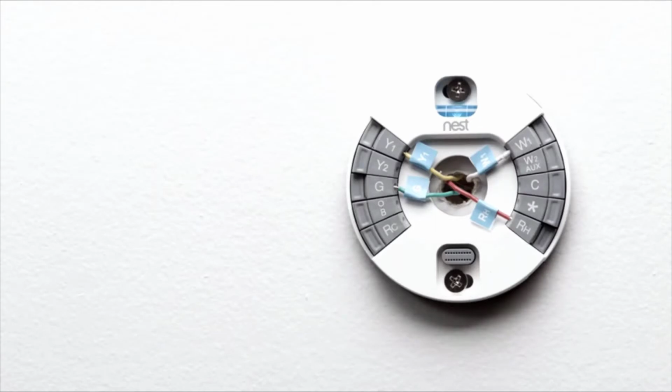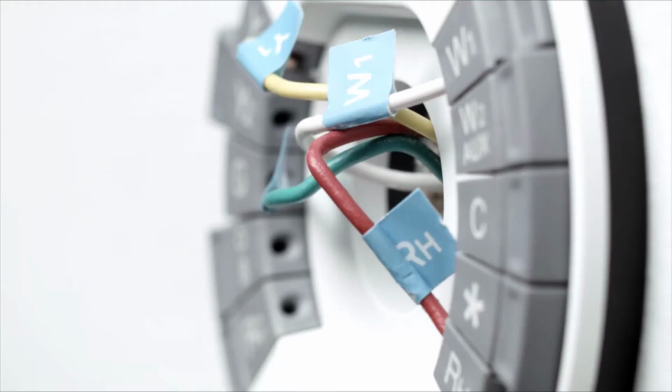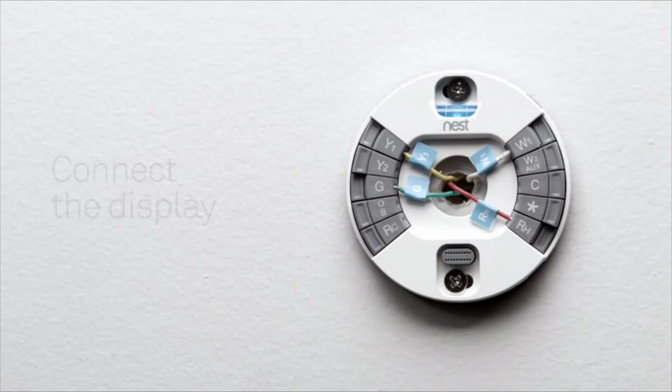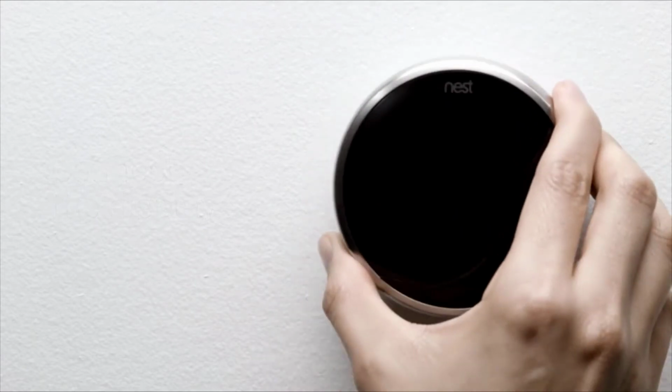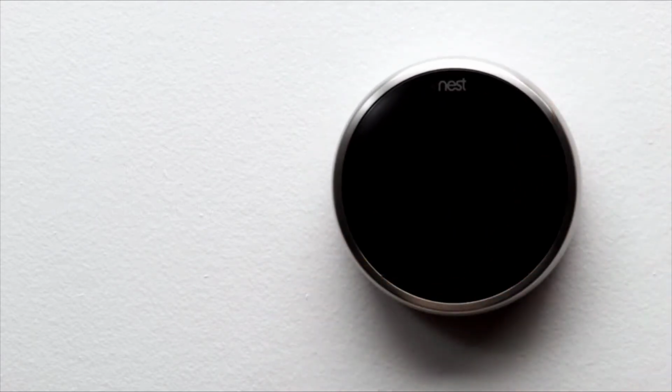Only put one wire into each connector and don't connect any wires to your Nest thermostat that weren't connected to your old thermostat. Push in the wires so they're flush with the wall. This will help the Nest display connect to the base. To connect the display, hold it so the Nest logo is at the top. Push it onto the base until you hear it click. Now go back to the circuit breaker and turn the power back on.